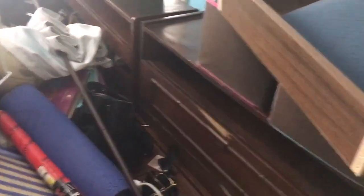This is my bed, covered with all my stuff. These are the two headboards that I'm gonna remove. And this is another. Oops. Oh my gosh, you're hanging on something. This is the wall, another wall. And if you turn around, that's the cabinets of my clothes.